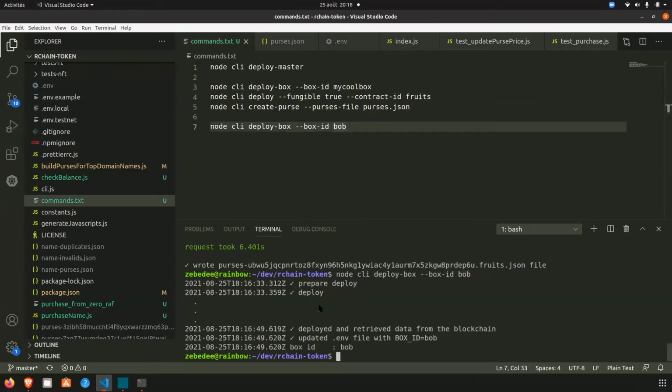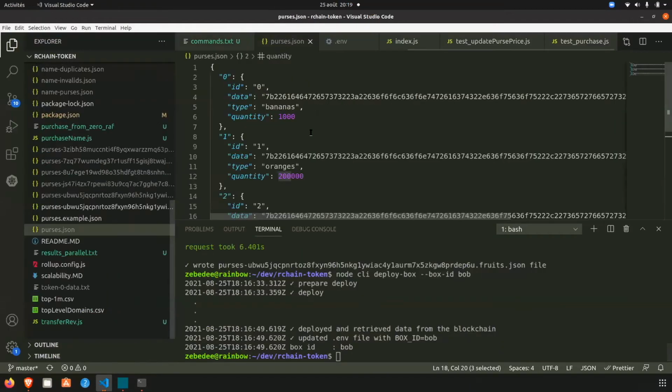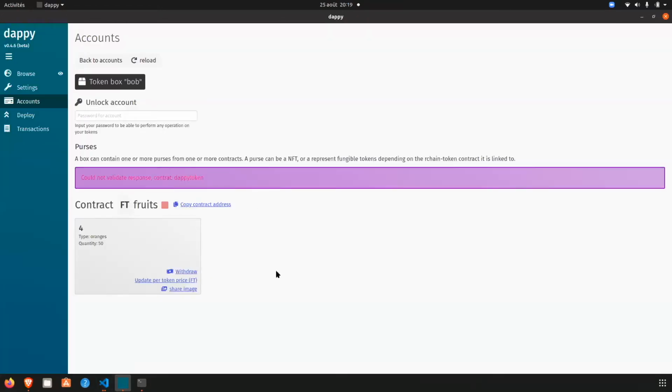You can do operations on the CLI, and you can as well use DAPI to send tokens, sell tokens. Right now, you can't create them in DAPI. You have to use the JSON file, but maybe it's an incoming feature to be able to quickly create hundreds of tokens on RChain token with a CSV file, for example. So that's it.